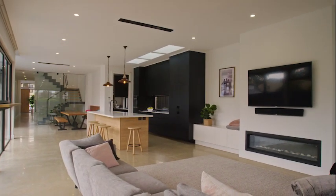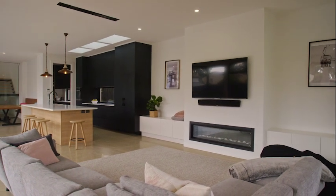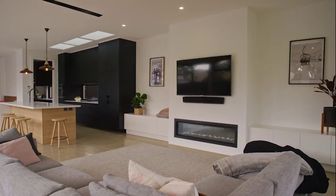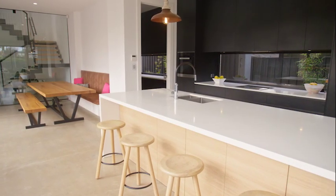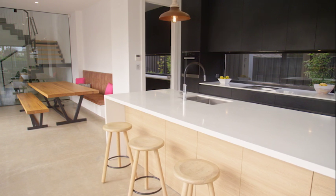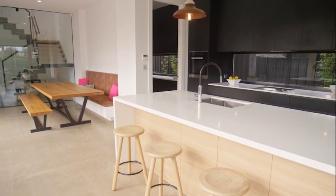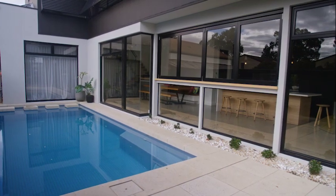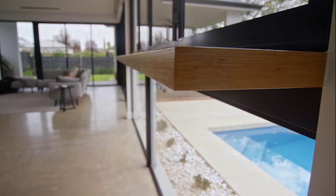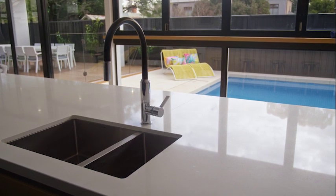The gorgeous burnished concrete floor is another custom inclusion, and it's hard to believe it was actually poured in winter, which probably would have added significant challenges for the builder. The end result though is fabulous, and it really does add to that sense of style and sophistication. I love the servery window too, with the Victorian ash bench top. The uninterrupted views of the pool are absolutely fantastic.